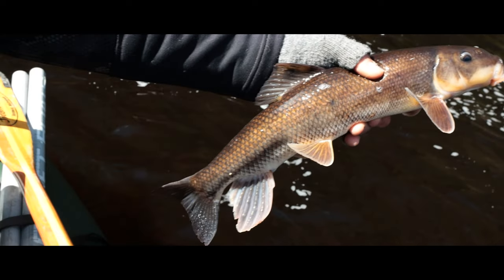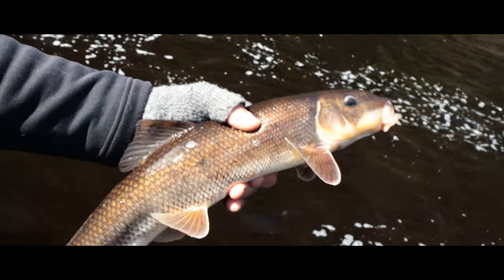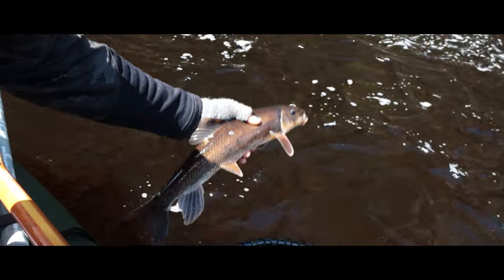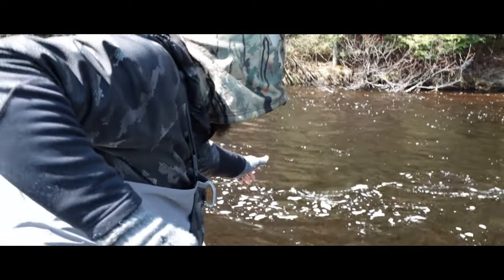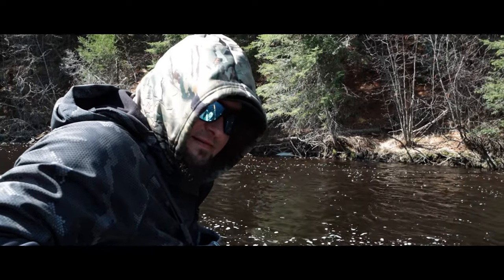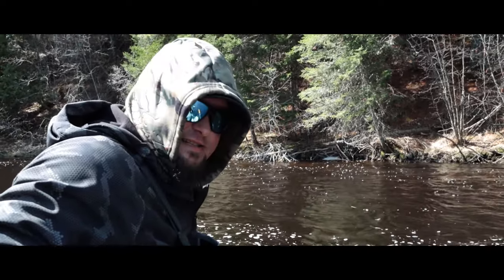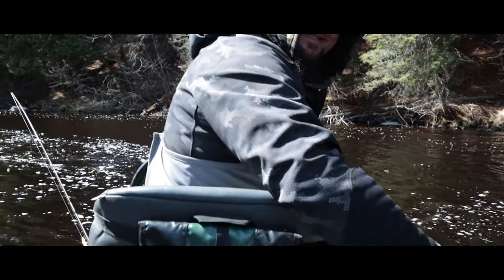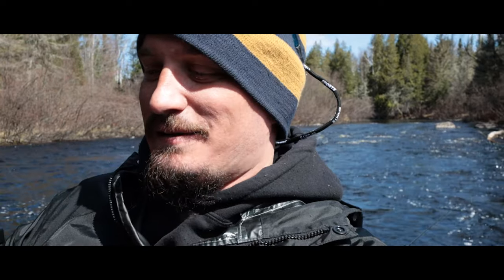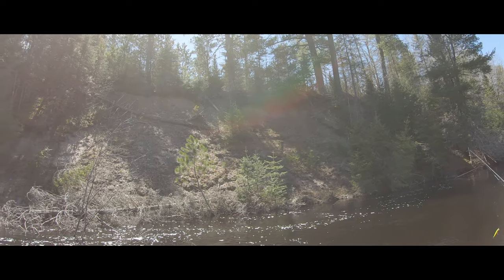Sucker time. Oh, there he goes. Oh yeah? Nice, dude. Nice. All right, tell me about that massive brook trout you just caught. All right, guys, we are having a fun time so far. Thought it was a huge brookie. Turned out to be a small sucker. Yeah.